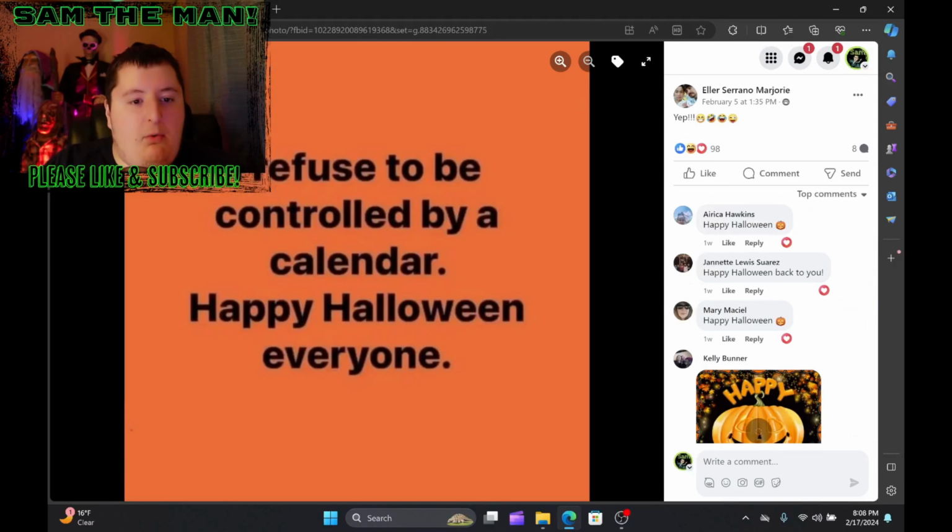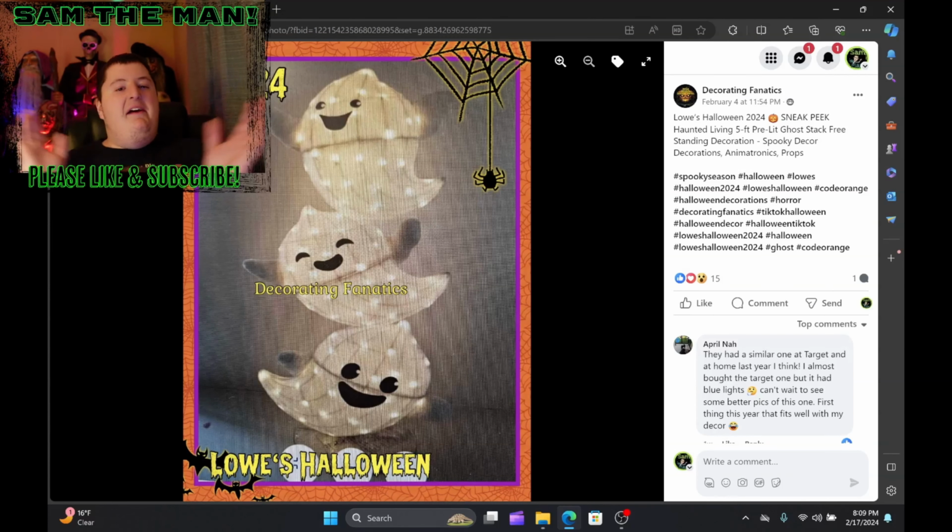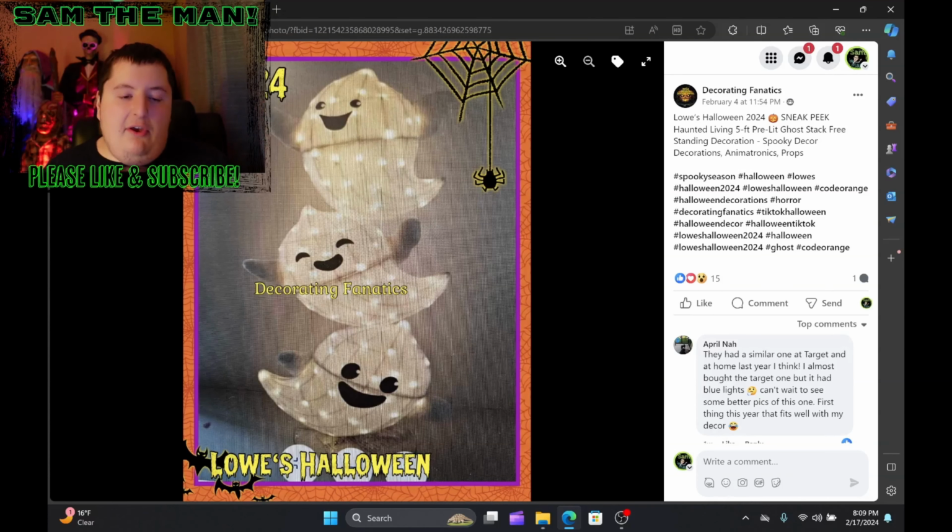Then we have right here a 5-foot pre-lit ghost stack. Again, we don't know how much it's going to be, but it's just a light-up wire decoration kind of thing. I don't really have much to say because I'm more towards the animatronics kind of thing. You guys know I have an animatronic problem. But yeah, I don't really have much to say about those guys, so let's move on.